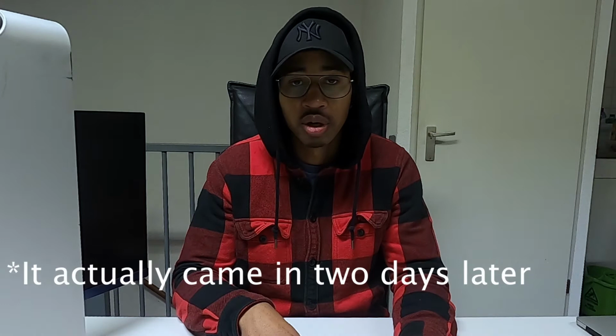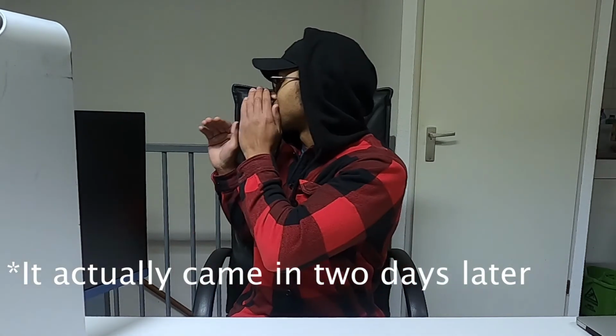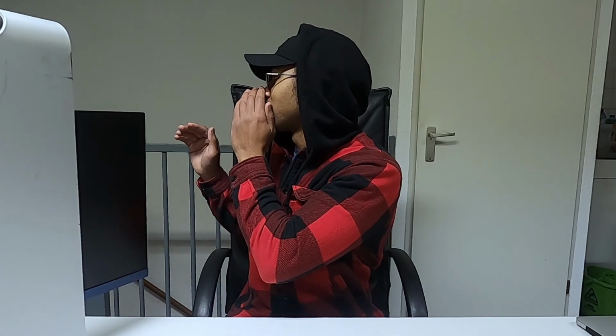A microphone. I ordered a microphone, the Boya M1. Unfortunately, it hasn't come in yet, but it helps for something like this. You probably hear that my voice sounds a little bit different when I step away from the camera. But the GoPro can get the job done. Not quite the same, but it'll get it done.